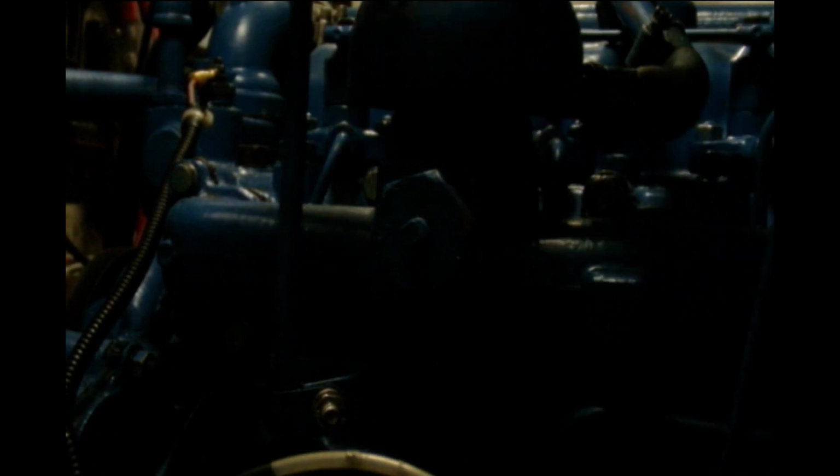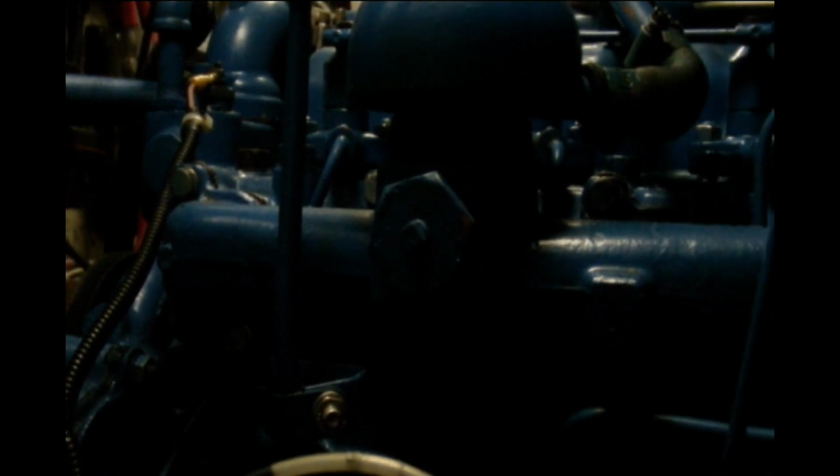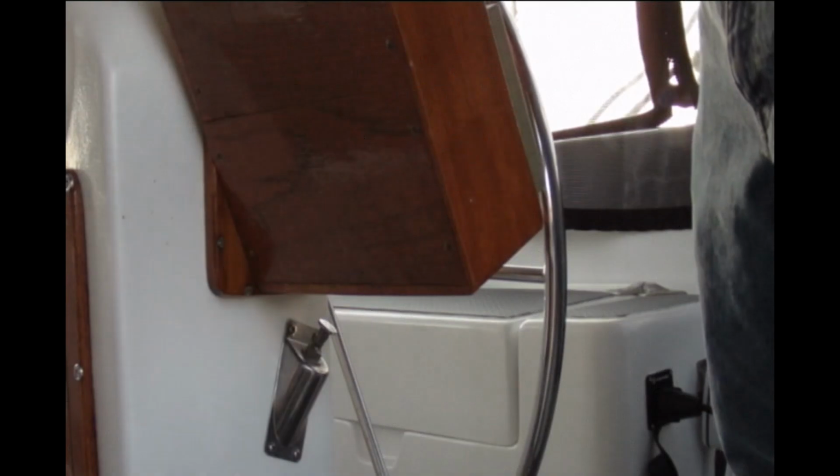Alright, engine oil is good. Transmission. Got lots of fluid in the transmission. Water. We have coolant. Alright, let's see, what do I do with the keys? Oh, there they are. Let's start this puppy.